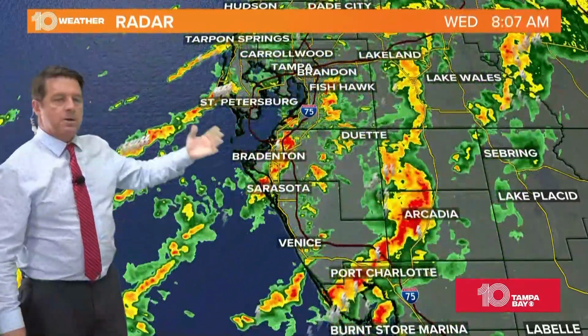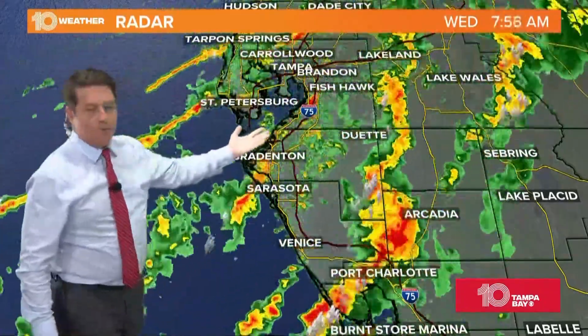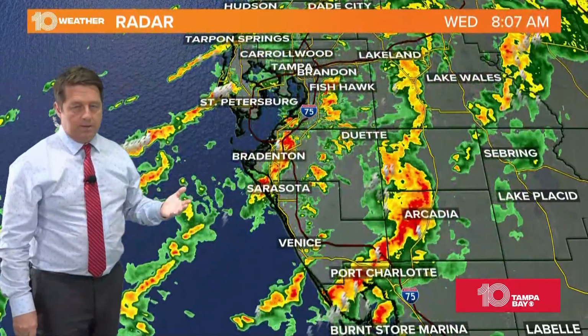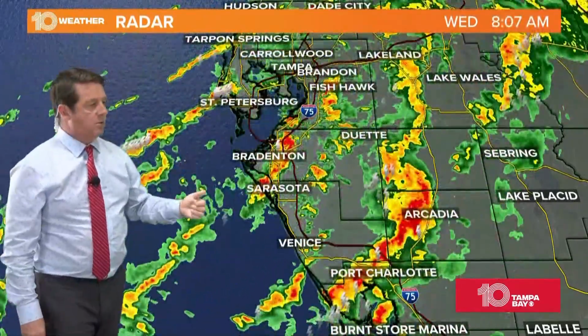Now, I'll talk about winds coming up, but you see how the flow is directly on shore. The wind is that way, and it's holding the water in. I think most of the surge is about as high as it's going to get because the winds will be coming down, but it's not going to come down quickly. So it'll come down slowly here.